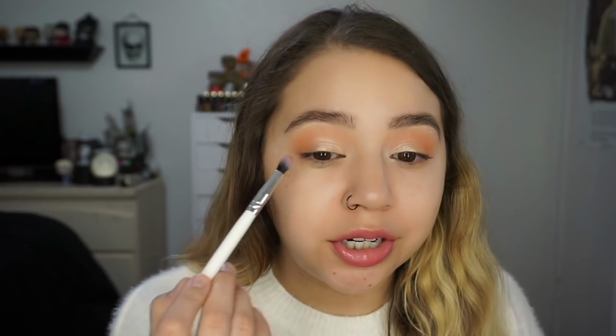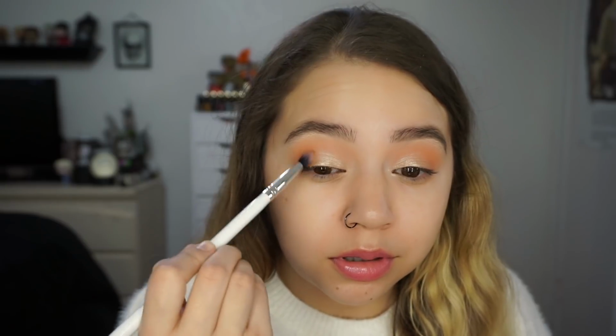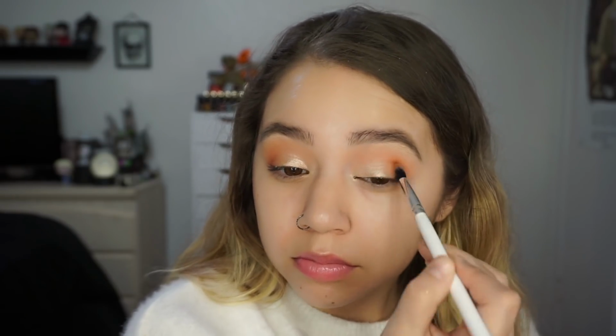So, take a little bit of a deeper shade. I'm taking Goal Getter. It's like a deep brown-ish shade. I'm going to take this on the outer corner over here. I still feel like this side is a little bit more intense. Interesting.